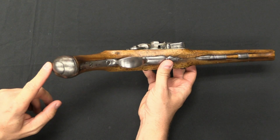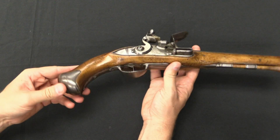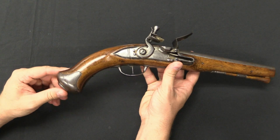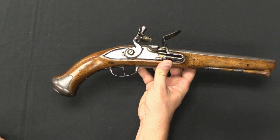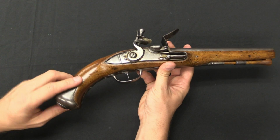As with most flintlocks, because it is only a single shot weapon, the butt of the gun is enlarged a bit and given a nice solid metal cap so that this will function as an impact weapon after you fire it, if you still need a weapon.